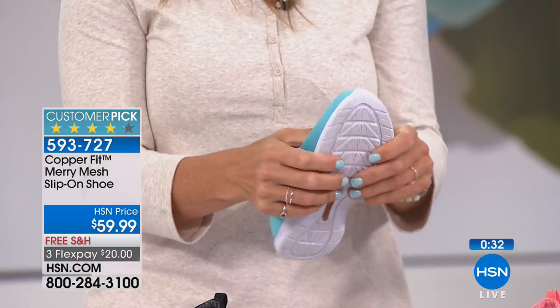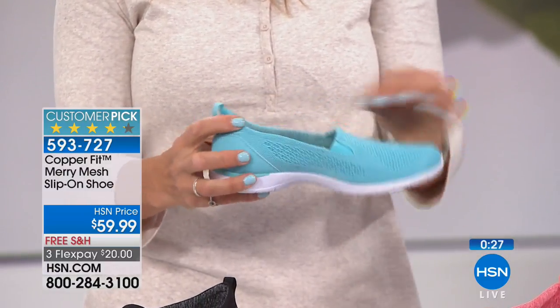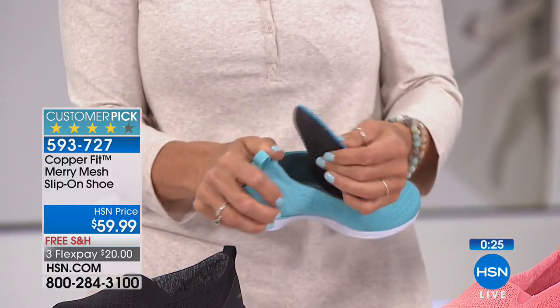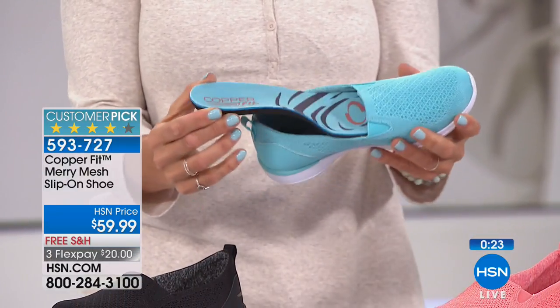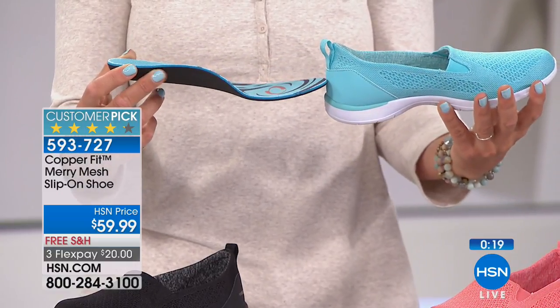It's only $59.99. And again, this is going to be the only airing, because we don't have hardly any left. So this is the only time you're going to see it. Annika brought these from CopperFit, limited quantity, just for this airing, just for this little show. By the way, they're a customer pick on HSN.com.